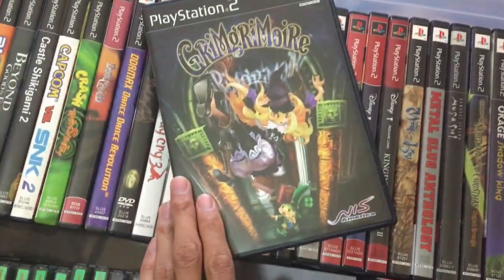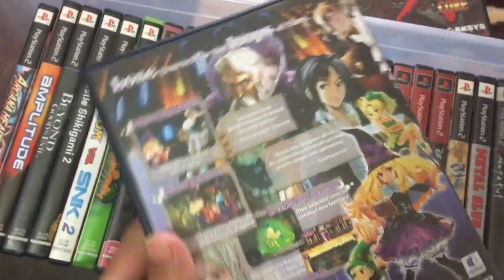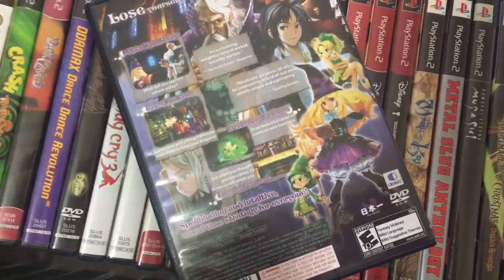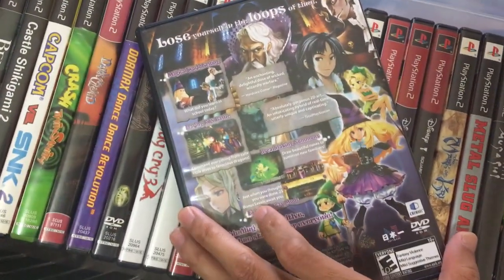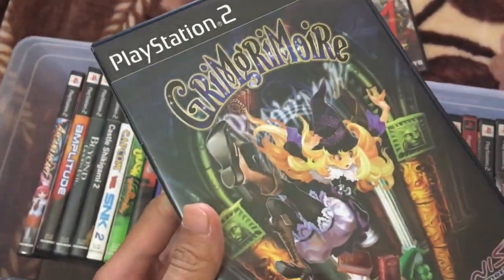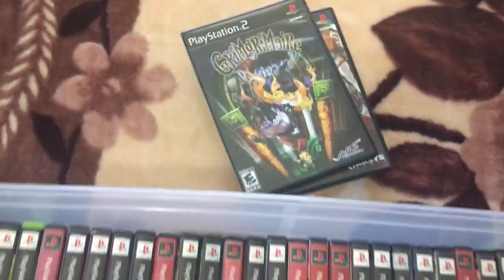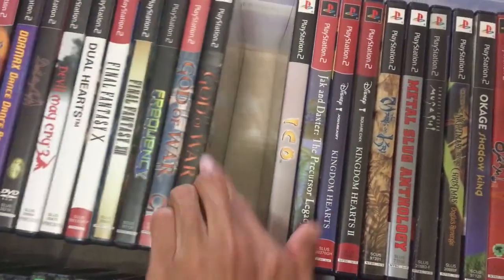Alright, Grim Grimoire. Again, I love the art. I love the animation. I love everything about this game except for the main gameplay. And that's a pretty big reason to not keep a game around, because I'm not really great at real-time strategy games, and RTSs to me need the mouse and keyboard, so the controls are a bit finicky, at least from my experience playing this. So I don't think I'll keep that one.